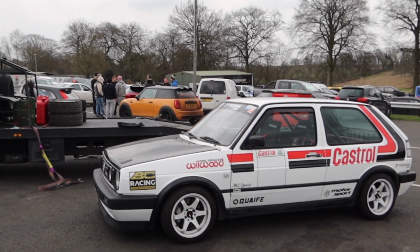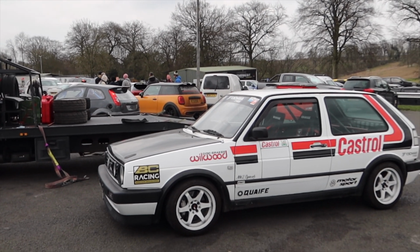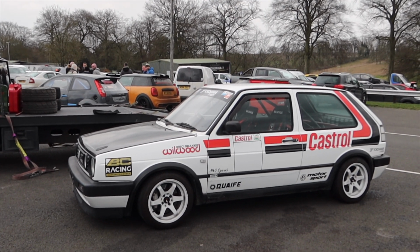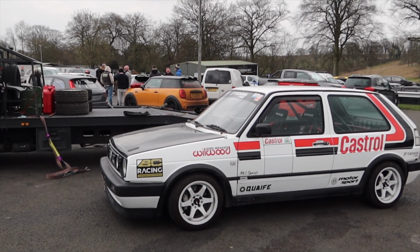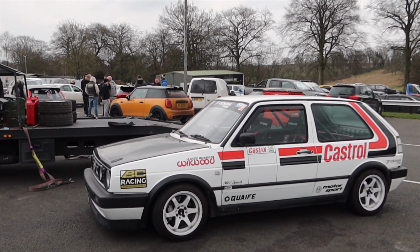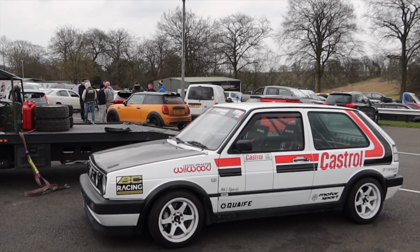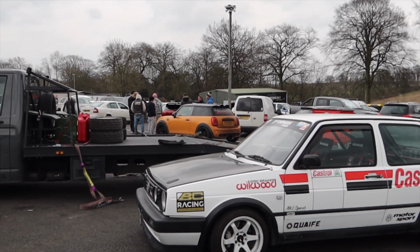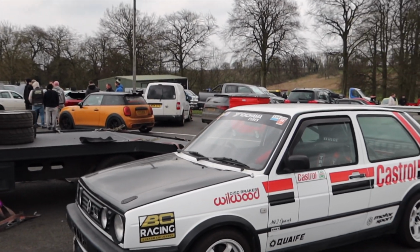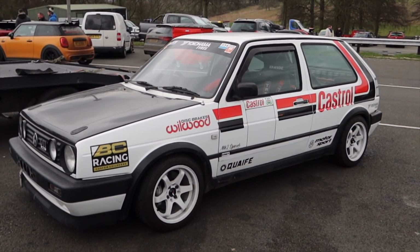But yeah, thanks to Owen for letting me drive your car. Appreciated that. It's one ticked off the box now, Mk2. Still looking for cars like this. I like driving all the cars. If you've got some, it doesn't matter if it's a bit ropey. We're not going flat out. It's more about just showcasing the car a bit and having some fun and not crashing.